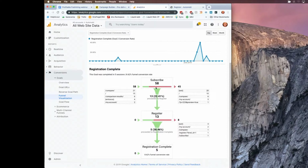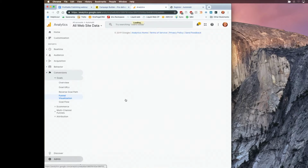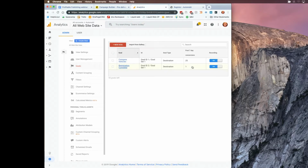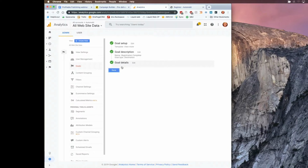So let's go ahead and click Admin in the bottom left. Okay. And then on the right-hand side, there's a Goals, about 3 down from the top there. Okay. So, and I'll show how I set up this registration complete one. If you click on that one, you can always click new goal and that will show the same information. But let's start at the top with goal setup. So go ahead and edit that.